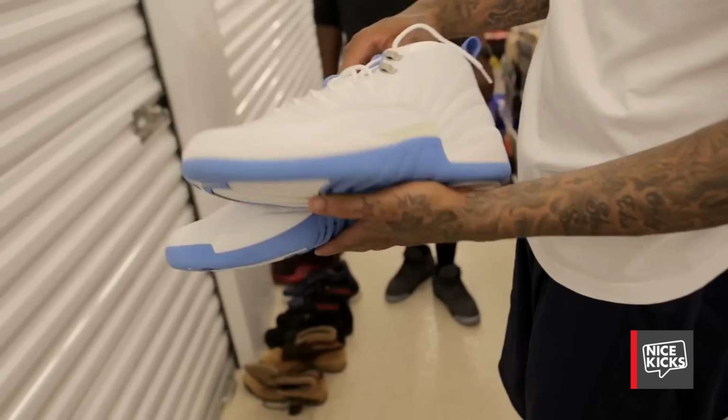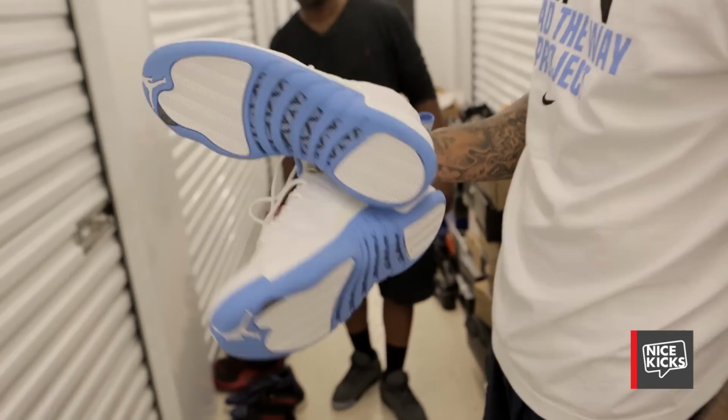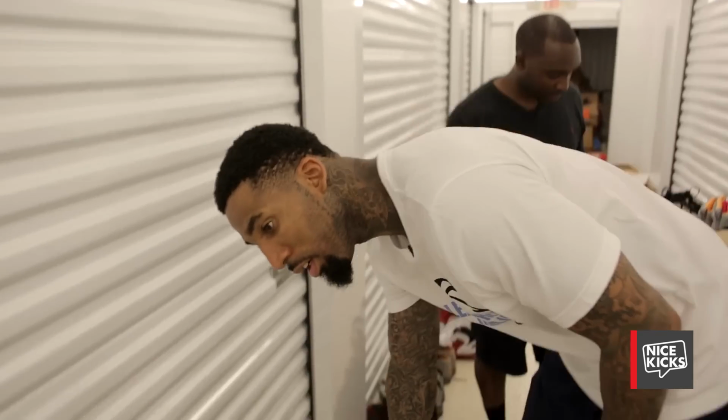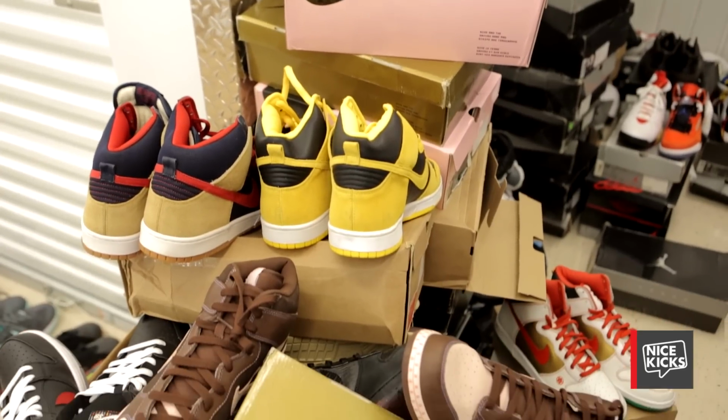Definitely fire. Another pair of Jordans I forgot. White and Carolina blue. Definitely another pair of kicks I could play on the court with, without uniforms being this color. So we see a lot of NBA players with J's, but I'm seeing some SBs here. I don't see a lot of NBA players that have those.